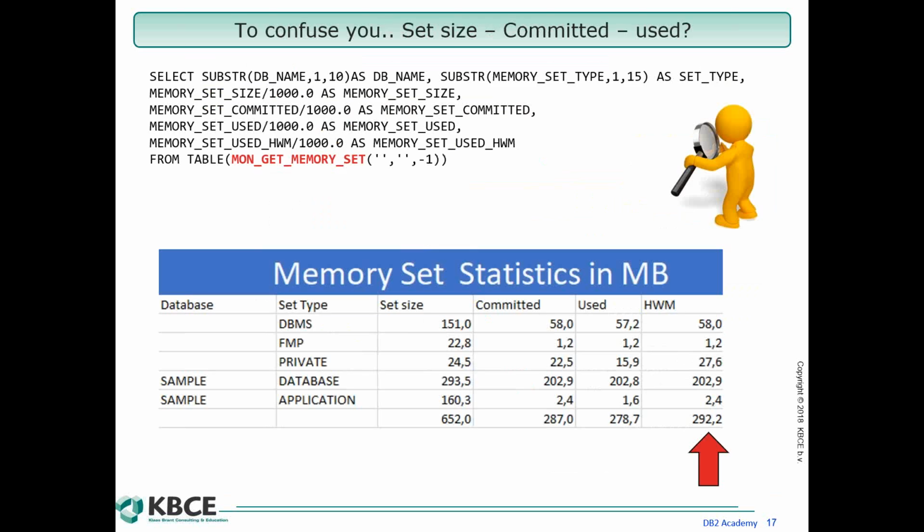So how can we look from the inside out, you could say? Well, there is the MON_GET_MEMORY_SET, and that tells you on this instance who is consuming what, you could say. And you should actually add that up so you can see how much you are using in total. And that gives you similar figures as the db2pd does. And if the database name is blank from MON_GET_MEMORY_SET, that means we're talking about the instance. And typically the instance doesn't use that much memory for itself. There's not a lot going on within the instance. All of the work is done within the database.